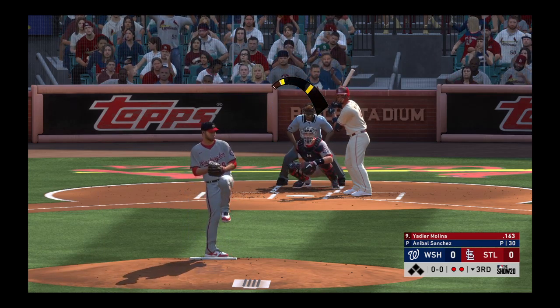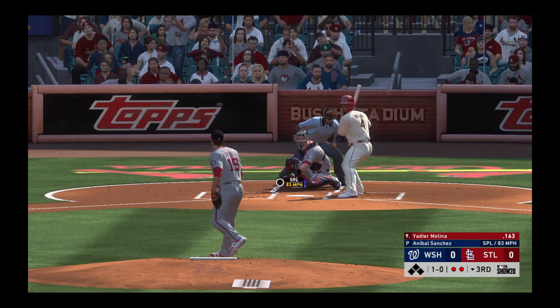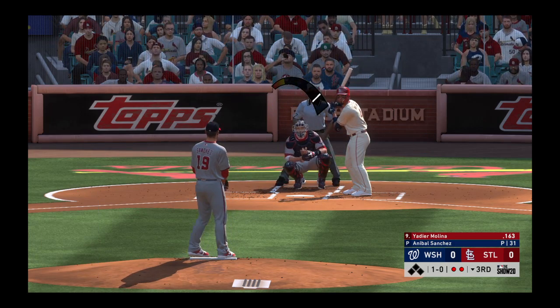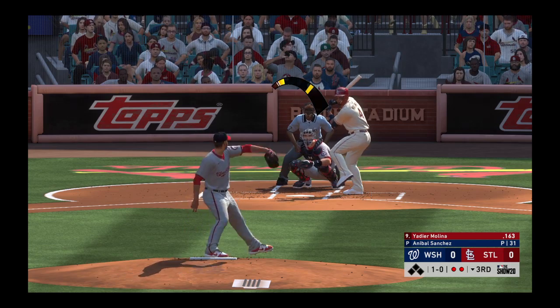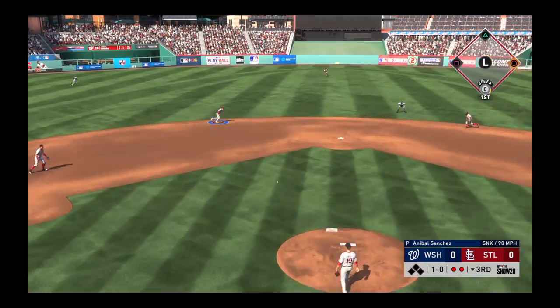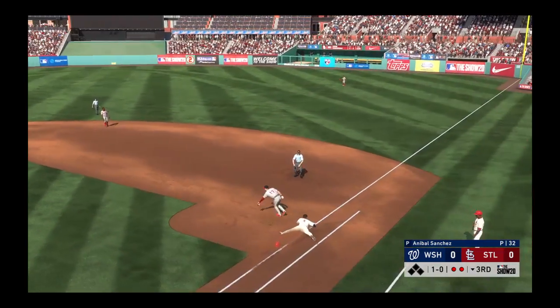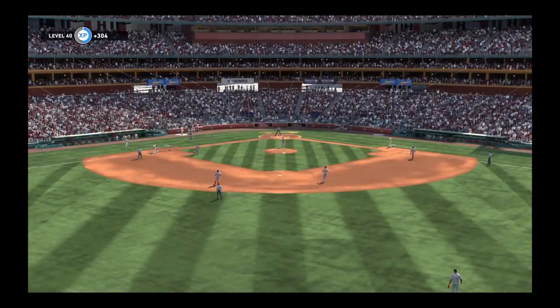First pitch on its way. Now the 1-0. Grounded back up the middle. Turner gloves it. Throw in time, and the side is retired.